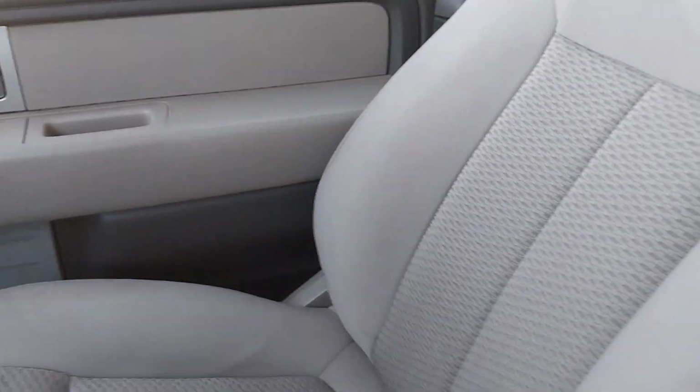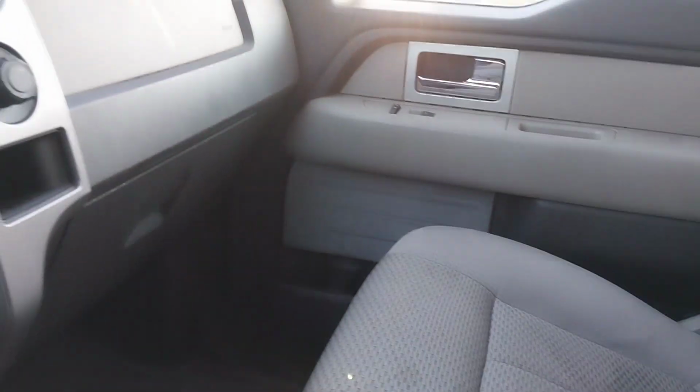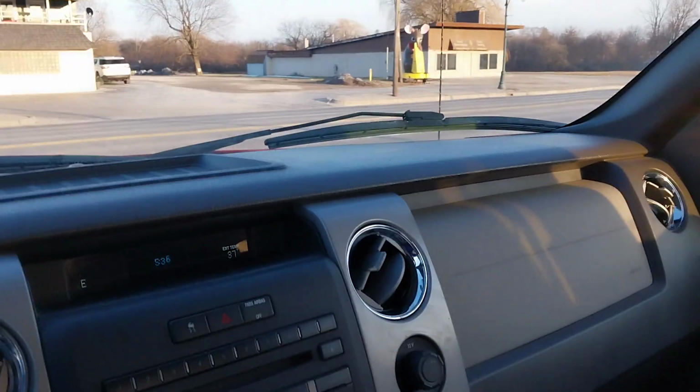You look at the upholstery, it doesn't stink. There's no burn holes or anything in it. It looks like they took really good care, because we did a quick cleanup job on this car, but we didn't get very extensive. So this is more or less how it came to us, which I always take as a good sign.